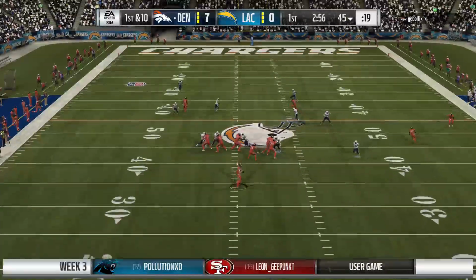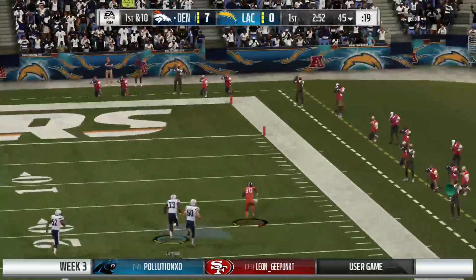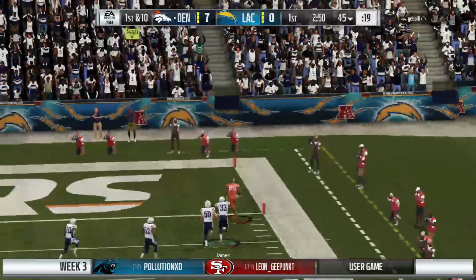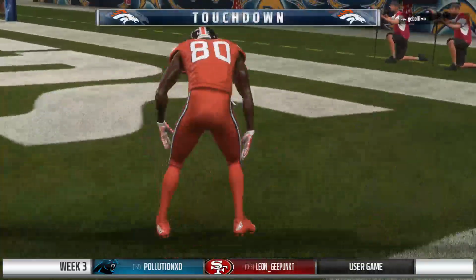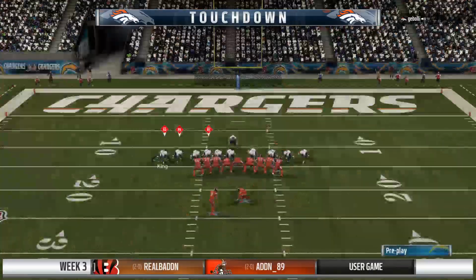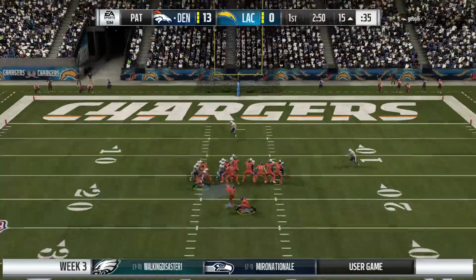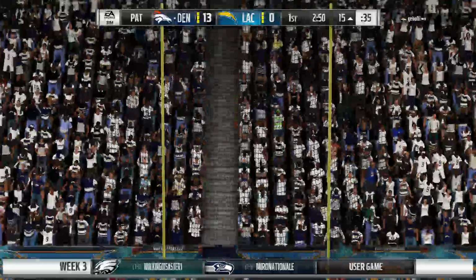Now a play fake here on 1st down. It's caught inside the 25. And all the way home for a Broncos score. Philip Dorsett, his 2nd touchdown on the season. And the Broncos able to show off their quick strike ability.